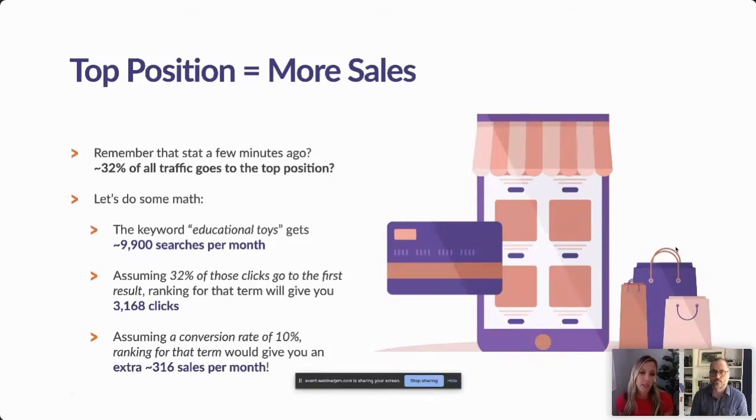If we're assuming a 10% conversion rate, that would give you an extra 316 sales per month, just for ranking that one keyword on that first result. So of course that could mean so many avenues of opportunities, right? Depending on how many products you have. If you have one product, great. How many different search terms can we show up for in first position?